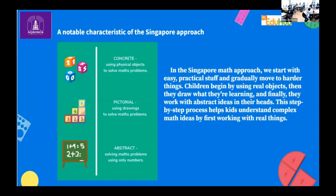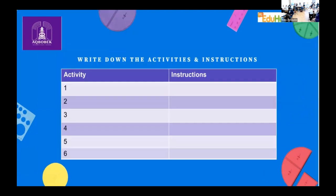The notable characteristic of the Singapore approach is to start with easy, yes, and move to harder things. So children begin with concrete, using physical objects to solve math problems. The next is pictorial, using drawings to solve problems. Then abstract, solving math problems using only numbers. So before exploring games, I will give you some paper sheets. You can write here the activity's name and the instructions, okay?